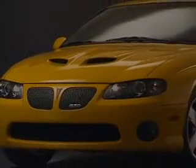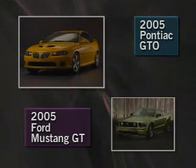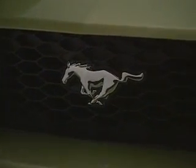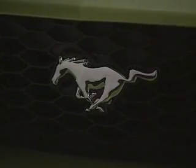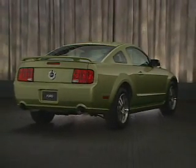We'll compare the GTO with another American muscle car, the 2005 Ford Mustang GT with premium trim. Introduced in 1964, Mustang enjoys a heritage similar to GTO's. For 2005, Mustang is all new.